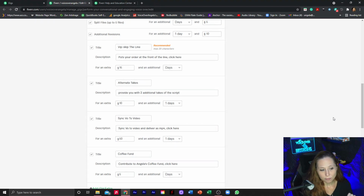Sync VO to video. This is what I was referring to earlier about the timed video sync, because again, not everybody unfortunately reads the per 60 seconds part. So I have a flat fee for my video sync, which is $50. And that would cover up to 15, 20 minutes, depending on what the client needs. And that will cover syncing my voiceover to the client's video for them.